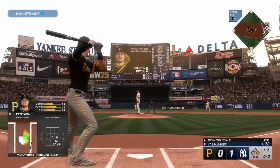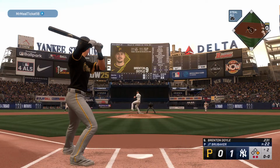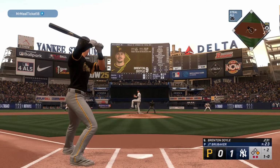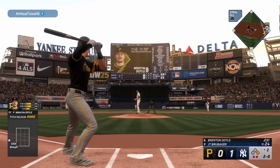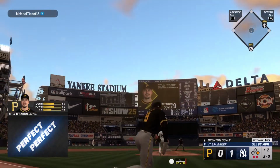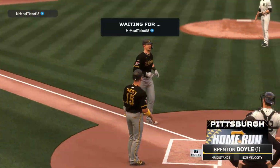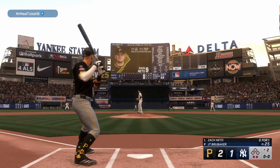Brenton Doyle, the next Pirate to hit. Brenton Doyle. And that's off the inside edge. Ball 1. And another ball. Swing and a high fly ball hit in the air to left center field. This one's got a chance. And it's gone. He sends it out of here. It's 2-1. And now the shortstop, Zach Neto.